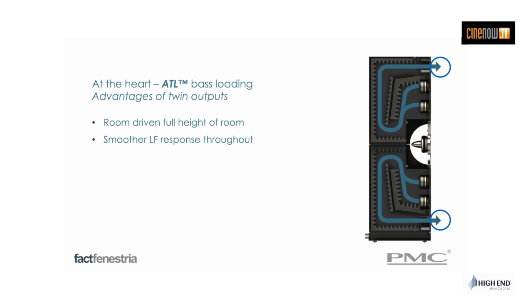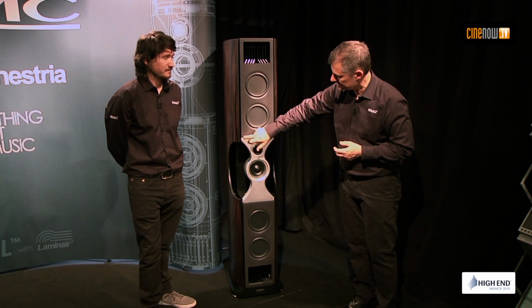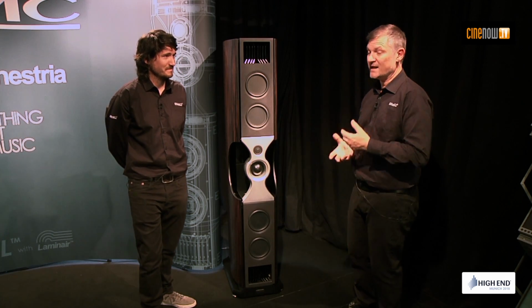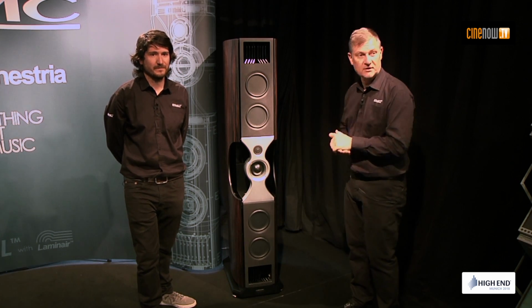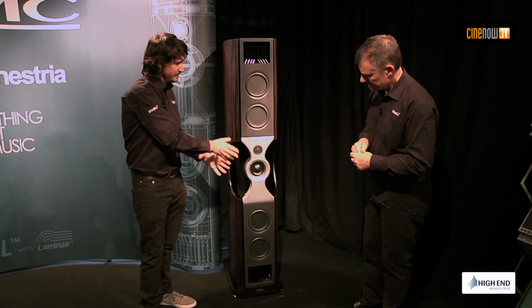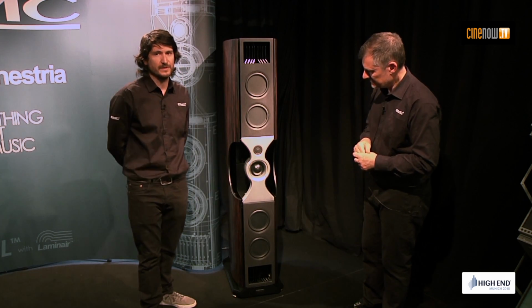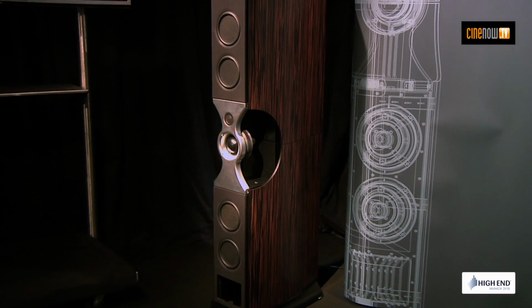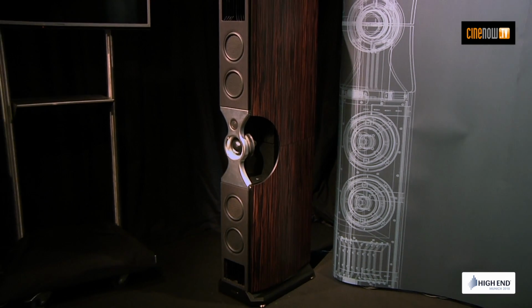And also this is isolated from the cabinet at these points here, here and here. So this effectively hangs in space, if you like. So it's not actually connected to the cabinet. So the vibrations coming from the LF sections aren't transmitted into the delicate mid-range part. But a phenomenal performer and a product that we know will do extremely well.